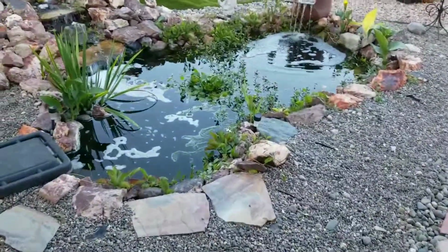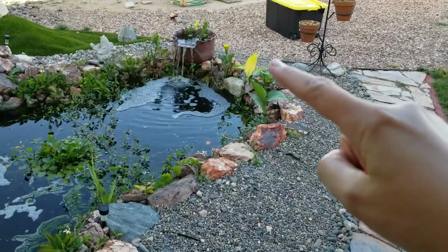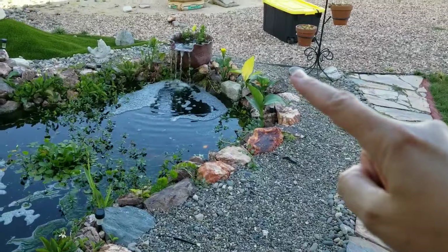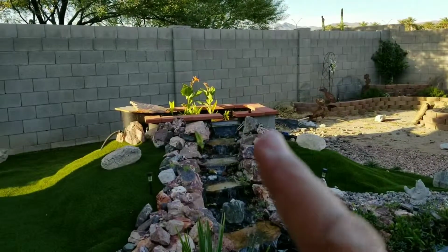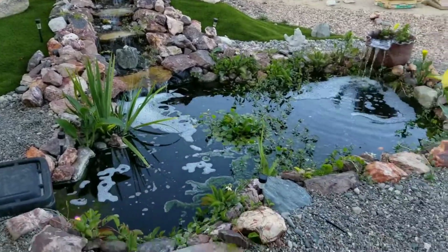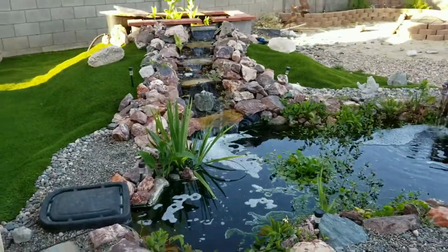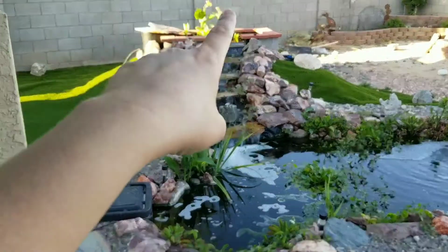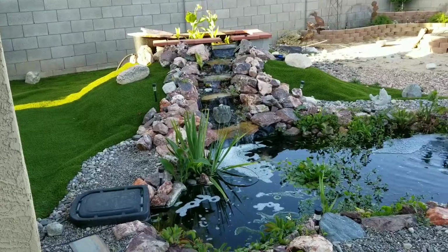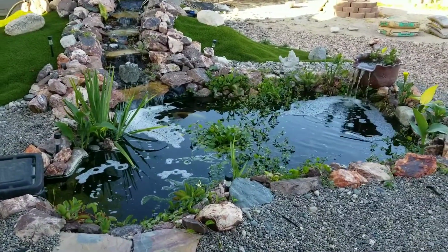And then the pond, I'm having a problem. See that one canna lily over there? It's kind of yellow. Well, it came out of the upper pond up here, and it seems like what is happening is my filtration system is way too good, and by the time the water gets up to the upper pond and filters through, it doesn't have enough nutrients to feed all the plants. So I had to take a lot of the plants.